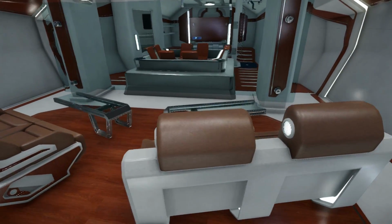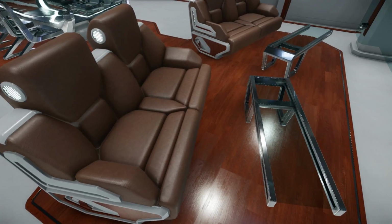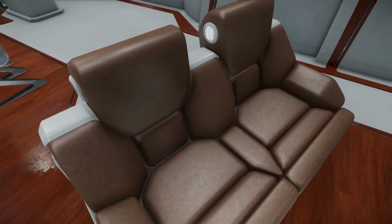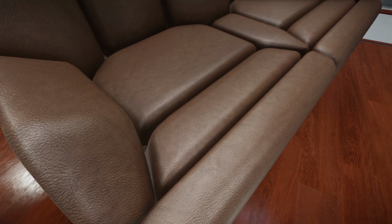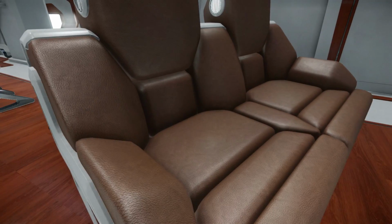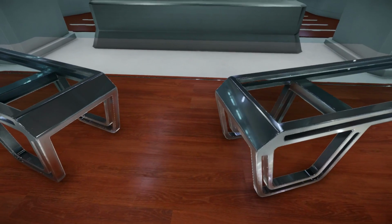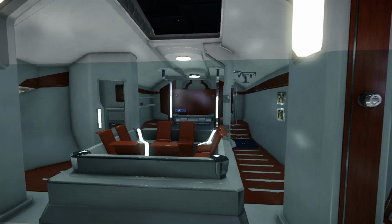And then you have your little entertainment area here. These seats are really cool. I mean, all of the seats in the ship have this leather on them, and it's very, very detailed leather. Very nice looking. It even has a bit of a bump map going on there to give it some texture. Nice looking. Little end tables here. And your TV screen there.